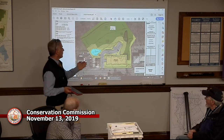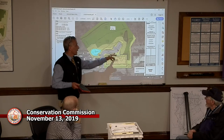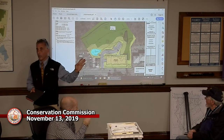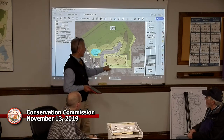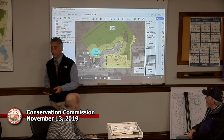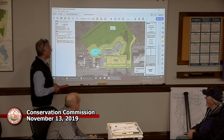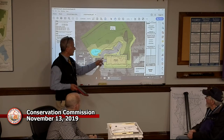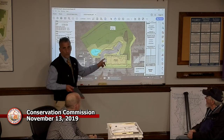This drainage system will take care of the back half of the parking lot and all of the roof. There'll be a perimeter roof drain system that goes around the building that will tie into that infiltration system, providing the recharge that we're required to do. The second system takes care of the access drive that goes into the garage.